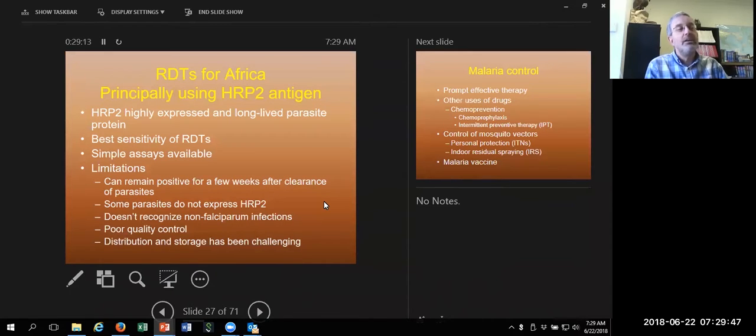HRP2 is a protein that's very abundant, so it's a good protein to look for. It's highly sensitive. There are simple assays available from many different manufacturers. However, there are a few limitations. Because there's so much HRP2 around, it will stick around in your bloodstream even for a few weeks after the malaria is better. So if someone was recently treated for malaria and they're perfectly fine, they may still have a positive test. Some parasites do not express HRP2.